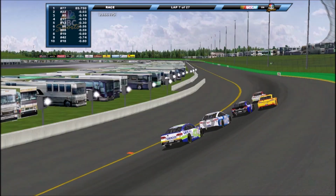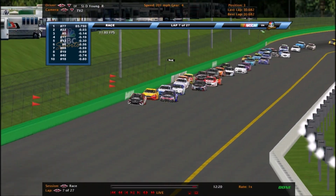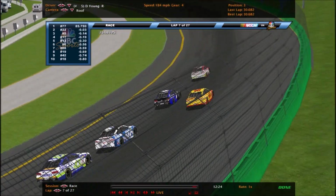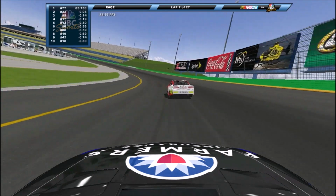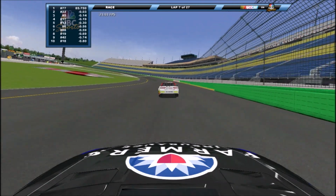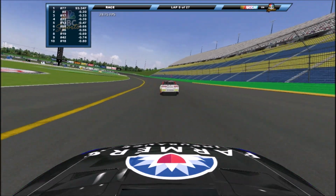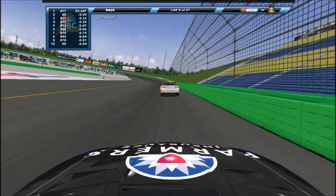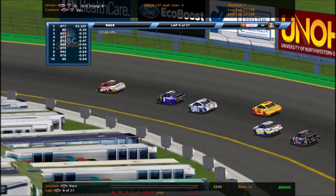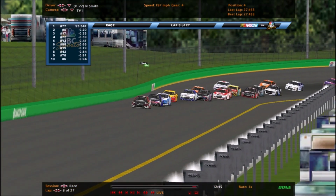3 wide for second. Dylan Young going for second now. Young in the 5, it's right on board with him. Dylan Young takes over the 2nd position. Randolph settles in 3rd. Nick Smith drops to 4th.